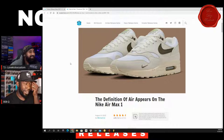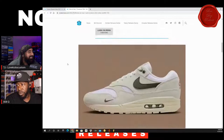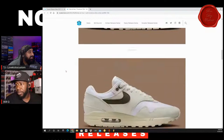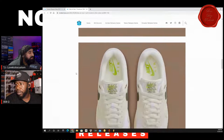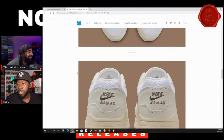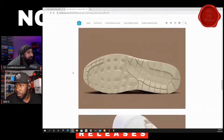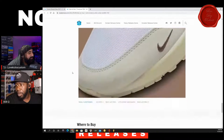This is some real heat right here. And we were just talking about Air Max 1s not too long ago. They got the reverse tag on them, suede on the uppers. Oh, that lime hits really well. Sheesh. Bruh. The back tab is a little different, and it's probably got the insole too.